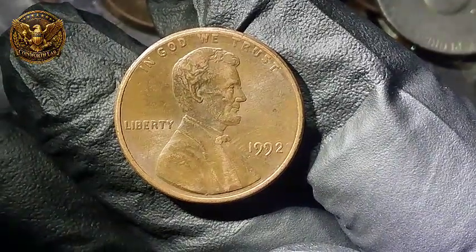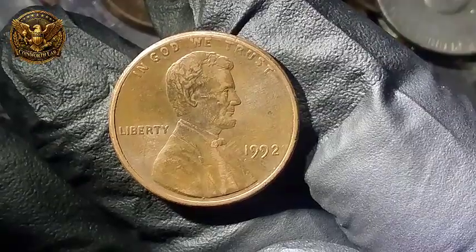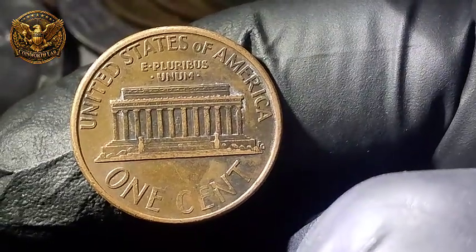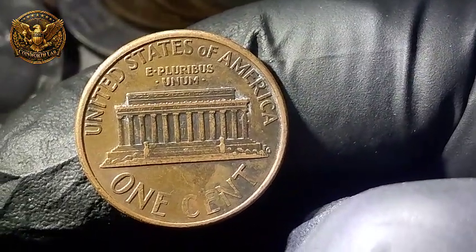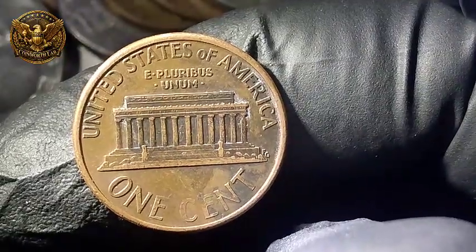The story begins with a die clash, which occurs when the upper and lower dies in a coining press come together without a planchet between them, causing the dies to strike each other directly. And when this happens, portions of the design from each die can transfer onto the opposite die, creating ghostly, inkest images on subsequently struck coins.